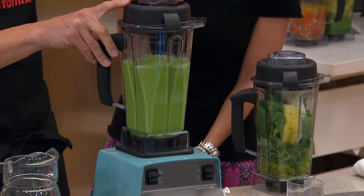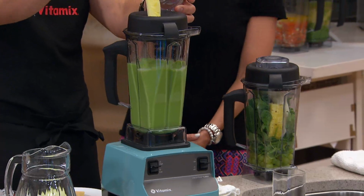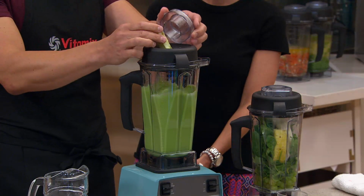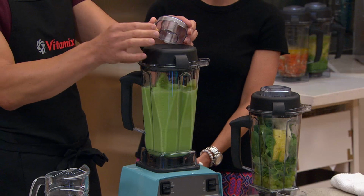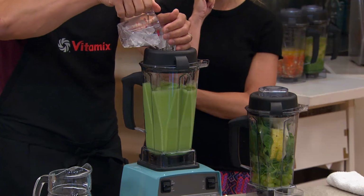The one I love the most is you can add ingredients while it's running. So we're going to take a piece of pineapple. We're going to drop that right in. We're going to drop in an apple again with the stem. And how about a little bit of ginger? This is a little variation of the recipe. It gives it a little bit of spice. And then I'm just going to cool this down a little bit.